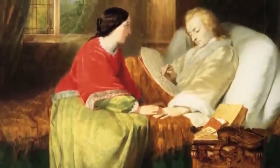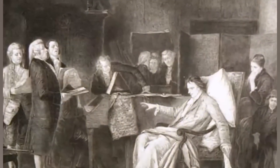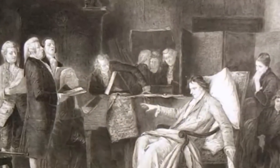Inside this cursed cosmetic was arsenic, lead, and belladonna. Colorless, tasteless, and one of the deadliest.